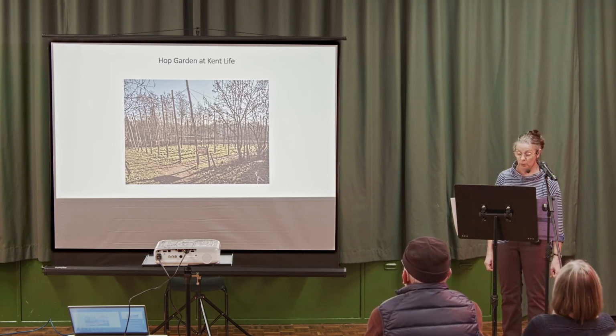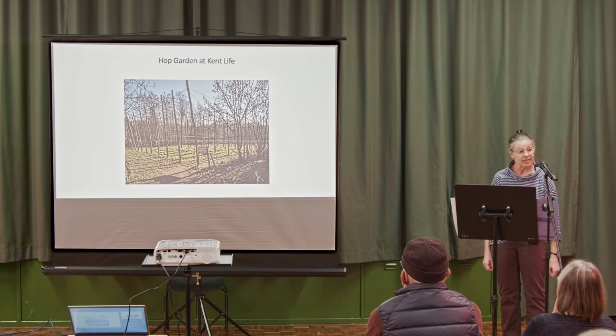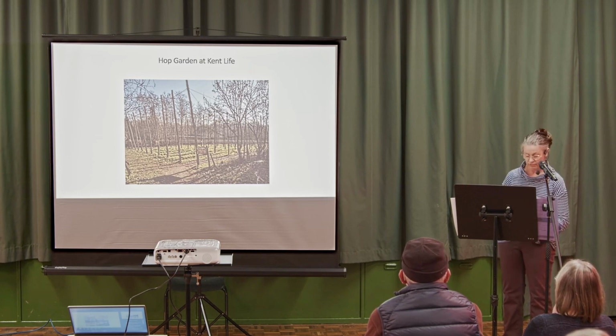The dried hops were put into 2 1/4 hundredweight bags and sold at local fairs. By 1655, so the middle of the 17th century, hops were grown in 14 different English counties, but Kent still produced a third of the crop. So very important around here.